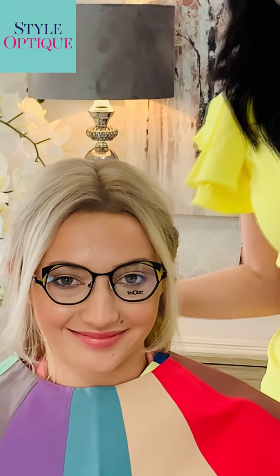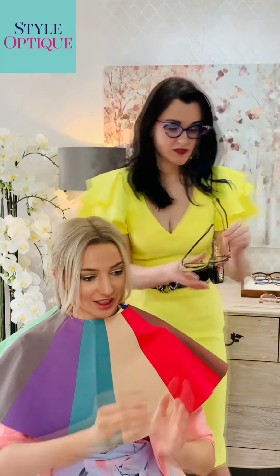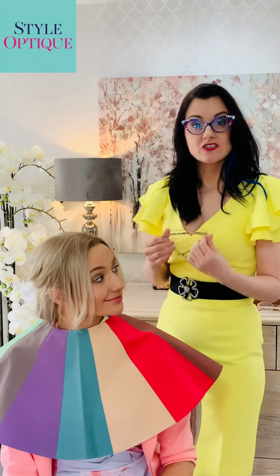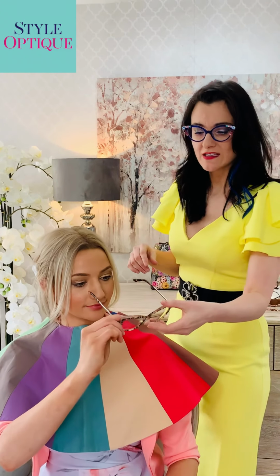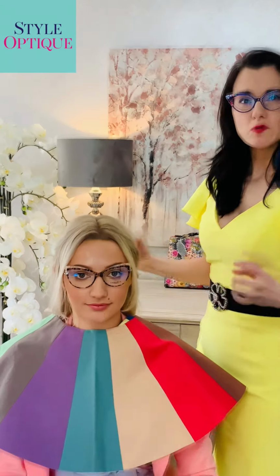Now, Lizzie is very romantic in her style, but what if she wasn't? What if she was a bit more edgy? What if she needed something a little bit more credible for work? Then I may do something a little bit different. I may go for a little bit more edgier shape, something a little bit darker in colour. Again, I wouldn't go too dark because that would be severe, but I might try something like this, something a little bit more edgy, a little bit more credible and stronger in look.